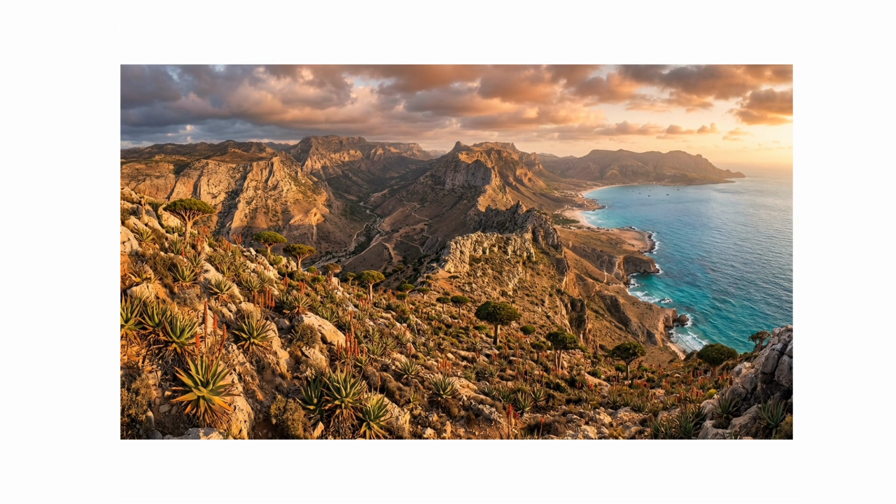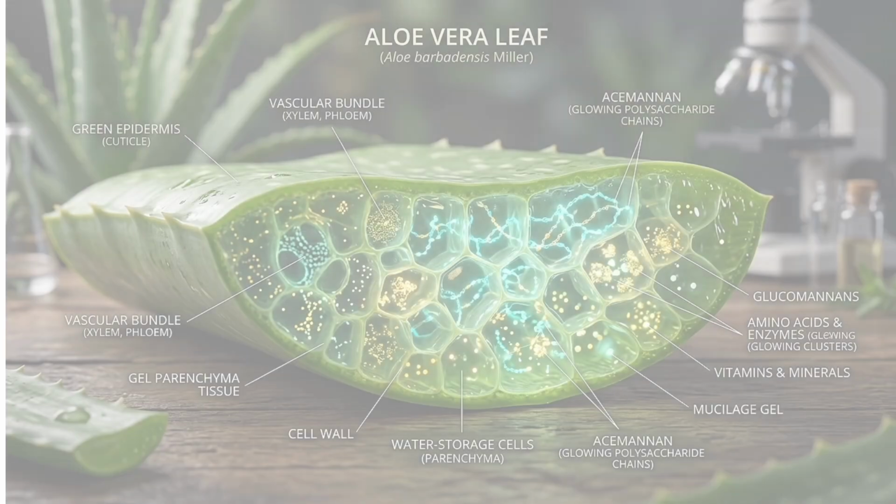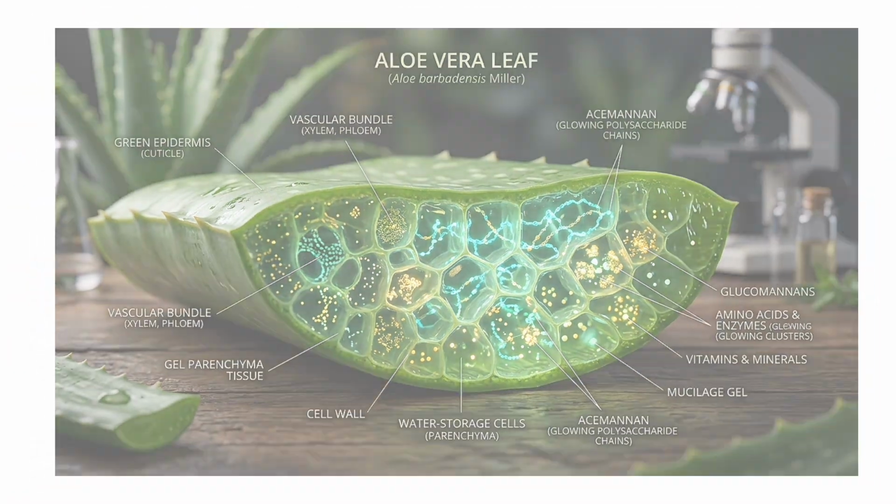Alexander the Great reportedly conquered the island of Socotra specifically to secure its aloe supplies for treating wounded soldiers. The clear gel inside the leaves contains over 75 active compounds including vitamins, minerals, enzymes, and amino acids. The specific compound acemannan has been studied for its wound healing and anti-inflammatory properties.